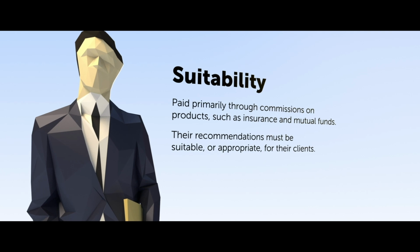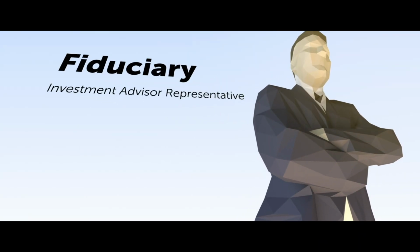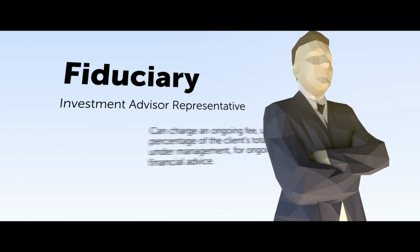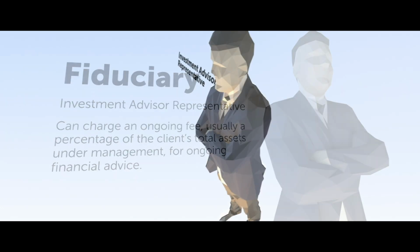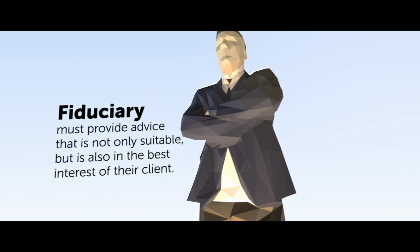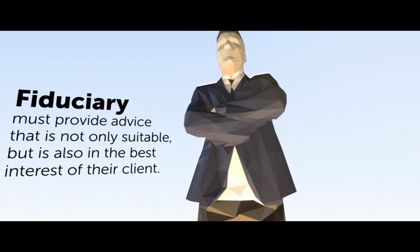Their recommendations must be suitable or appropriate for their clients. A financial services professional held to a fiduciary standard is an investment advisor representative. An investment advisor representative can charge an ongoing fee, usually a percentage of the client's total assets under management, for ongoing financial advice. When offering fee-based financial advice, an investment advisor representative is functioning as a fiduciary and must provide advice that is not only suitable, but is in the best interest of their clients.